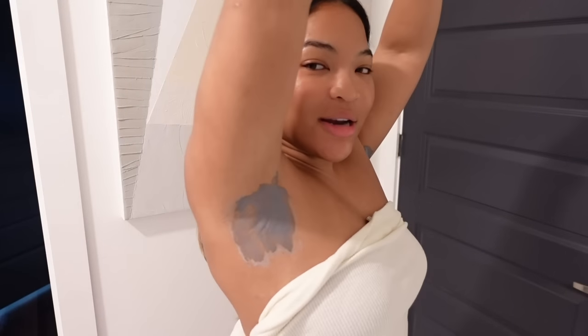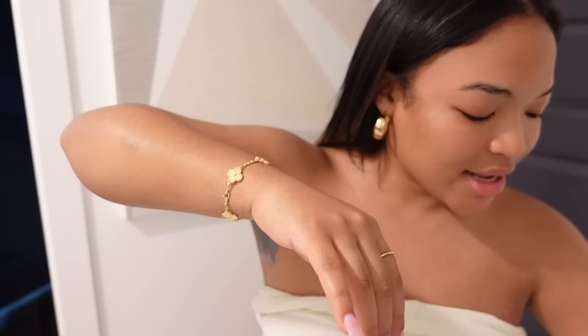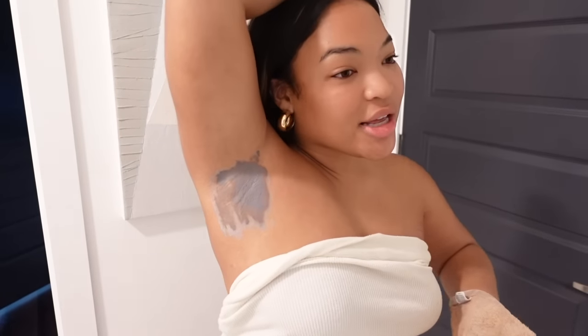So we are in the middle of doing an underarm detox. I do this at least twice a week. This just helps with the detox process of wearing natural deodorant. And I'm about to take this off. This is done and I'm getting ready to go to the movies by myself for the first time. I've never been to the movies by myself and it's a really ugly, gloomy day outside, so I just really want to go.